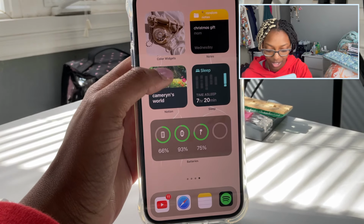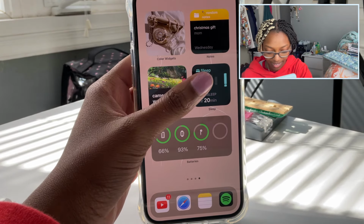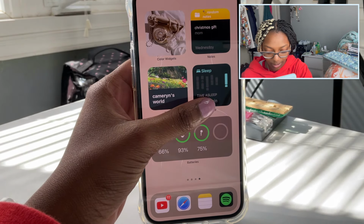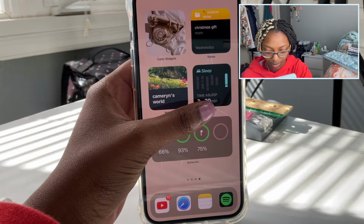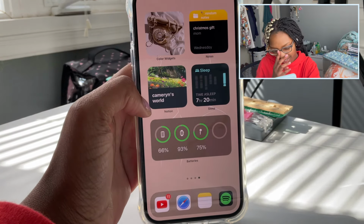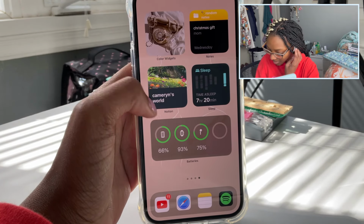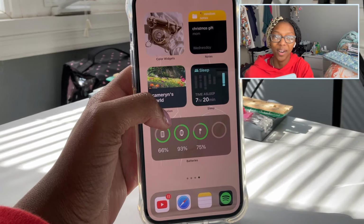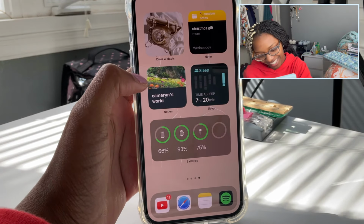Then we have my Notion page, the main one. The same one that was in the widget on my lock screen. Then we have sleep, because I like to know how much I slept last night. Last night I slept for 7 hours and 20 minutes, so that's dope. And then we have my batteries at the bottom, which I didn't even realize I had AirPods in until just now. And apparently it's on 75%.